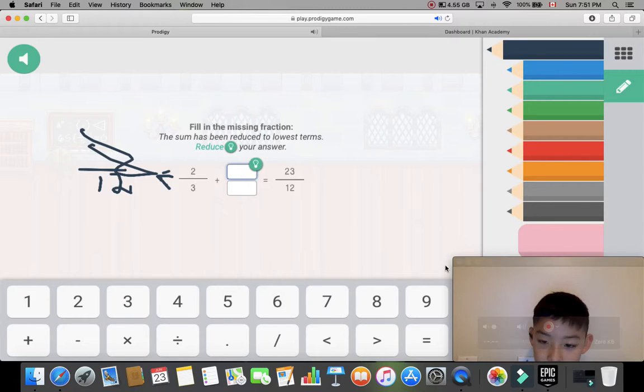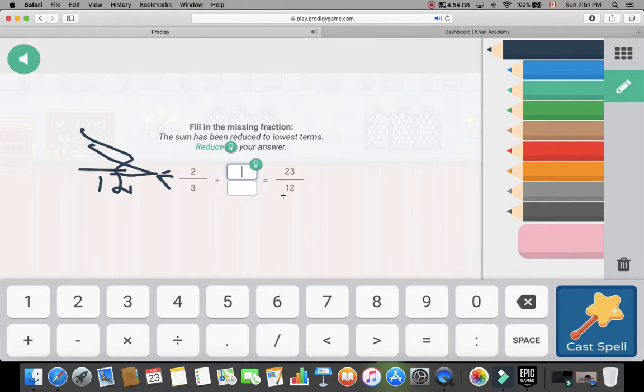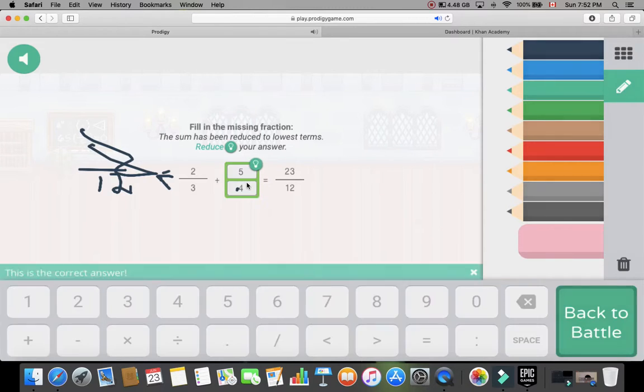Three hours later. Got it? Oopsies. What I always do is put a 12. Wait. And a 15 on the top. And I'll see. Oh, wait. It's wrong. It doesn't work. So we have to reduce it. Divide by 3 on both sides, which is 5 to 4. Do you think I'm right? I think I'm wrong.